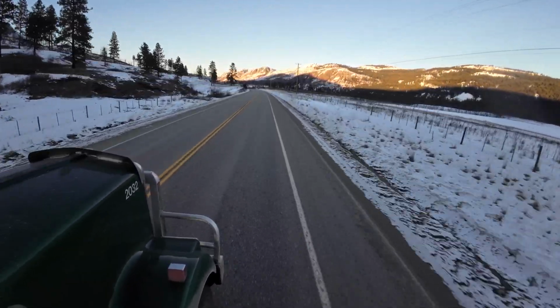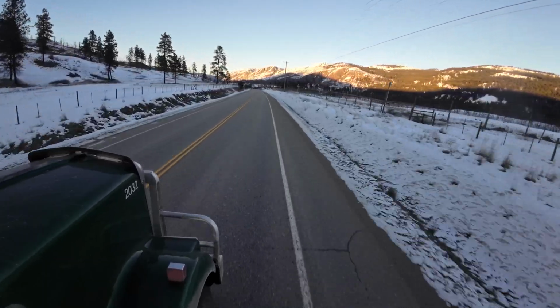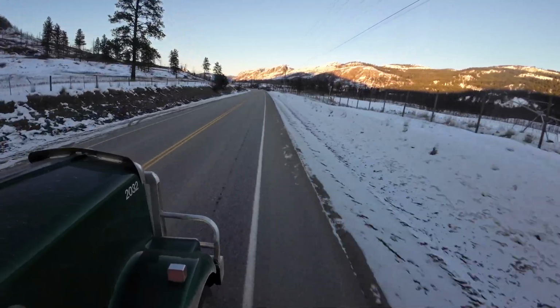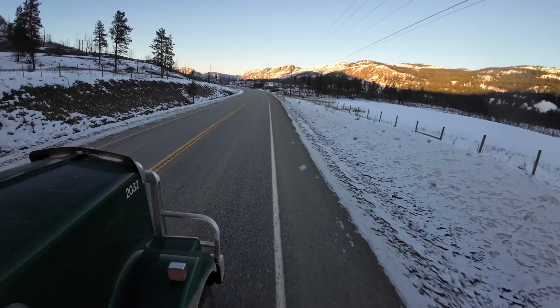This whole highway is uphill because you're following the river, right? Climbing the whole way. Now the tops of the mountains are going to slowly get less and less and less sunlight as we keep going.